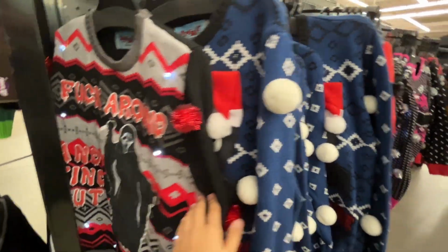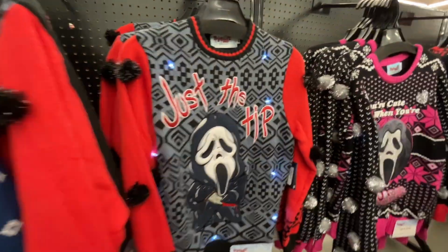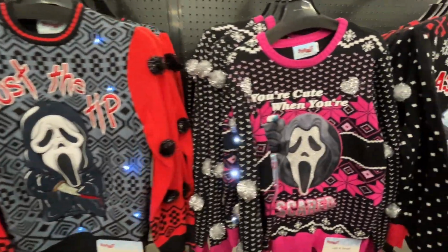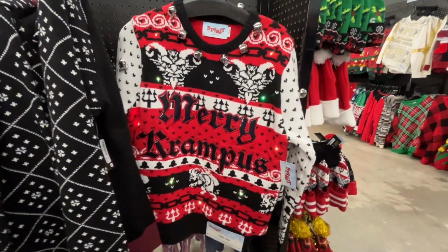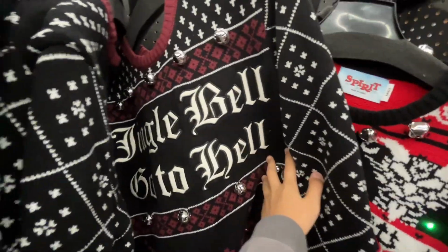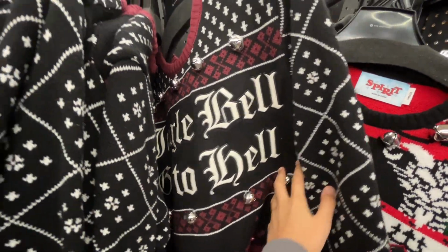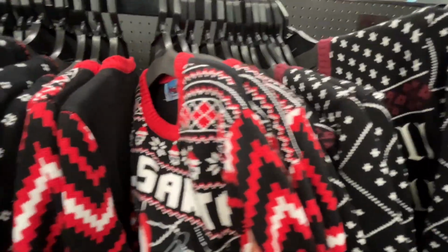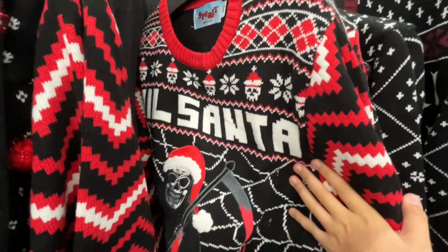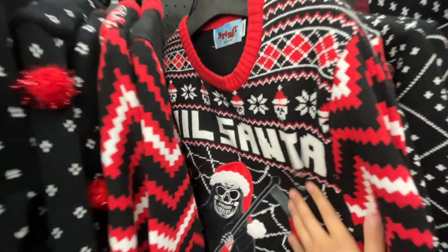But right here we have some of the horror sweatshirts, which are really cool. So we have some Ghostface, Michael Myers, and behind me we have Merry Krampus. Then we have some more horror shirts. That one says Jingle Bell. Then over here we have Little Slasher, Little Santa. Pretty sure that's what it says.